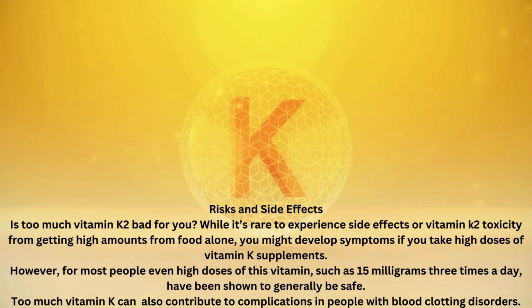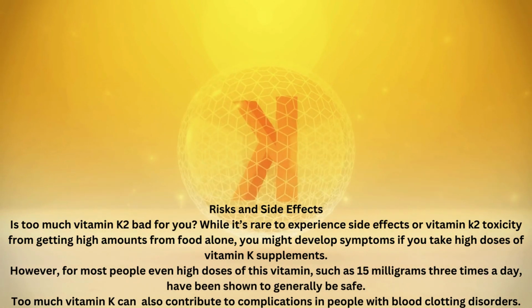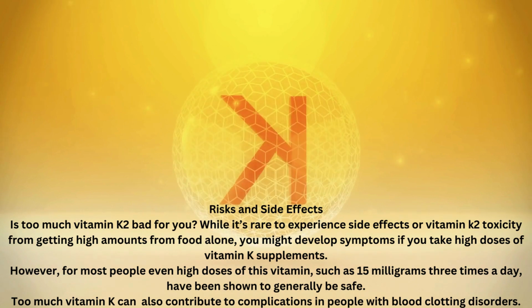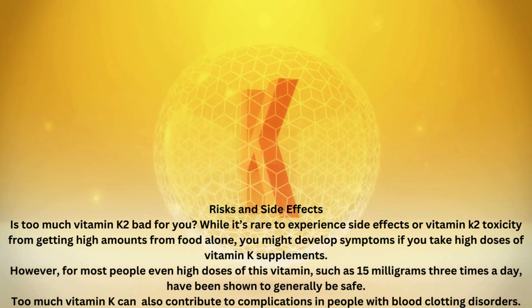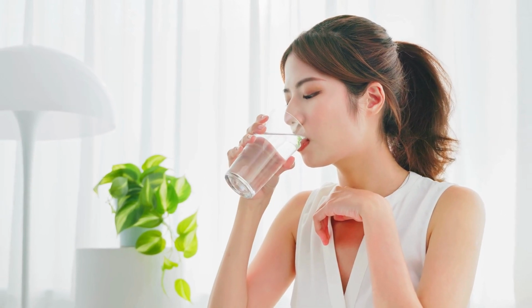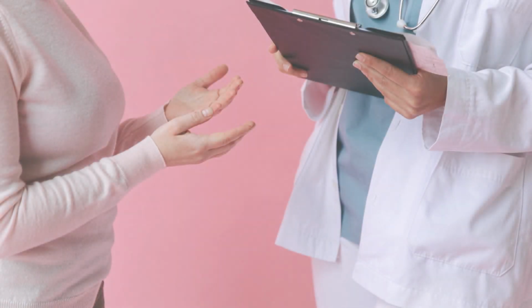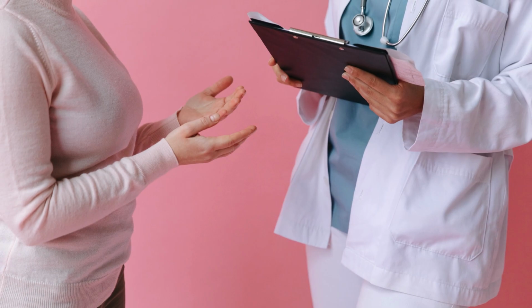And side effects: is too much vitamin K2 bad for you? While it's rare to experience side effects or vitamin K2 toxicity from getting high amounts from food alone, you might develop symptoms if you take high doses of vitamin K supplements. However, for most people, even high doses of this vitamin, such as 15 mg 3 times a day, have been shown to generally be safe. Too much vitamin K can also contribute to complications in people with blood clotting disorders.